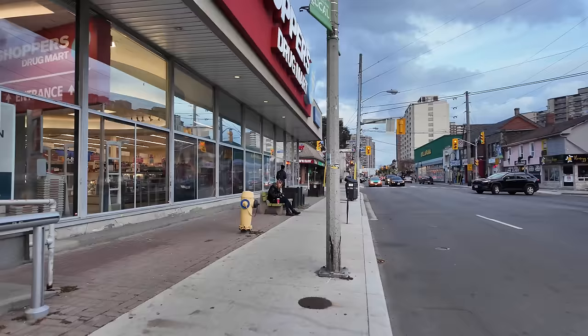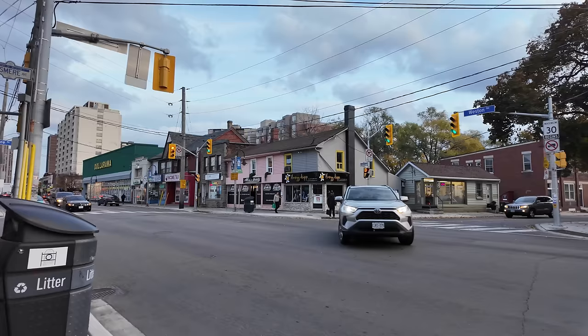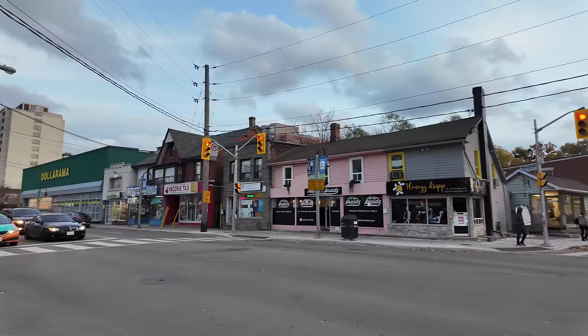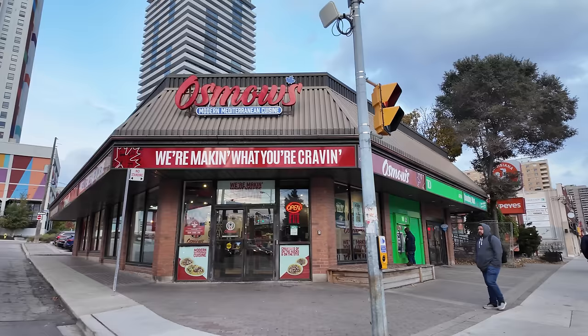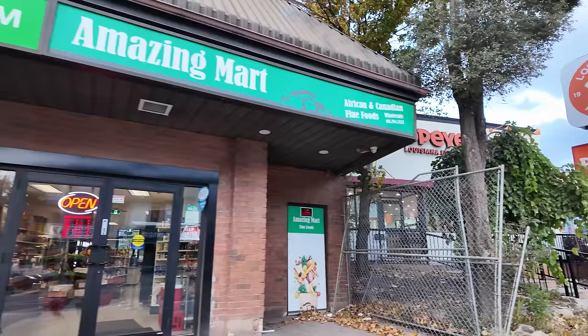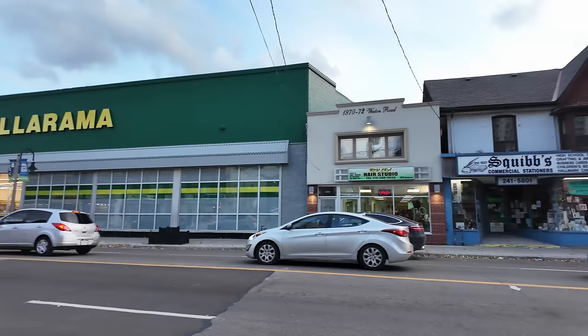There's a big Shoppers Drug Mart on the left. Honey Drip across the street. Ooh, a Popeyes. I can definitely go for something from there right now. New Era Hair Studio. Dollarama.